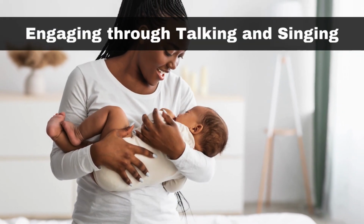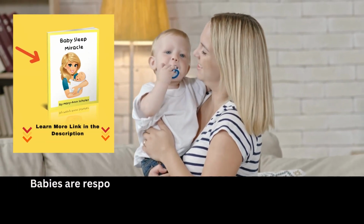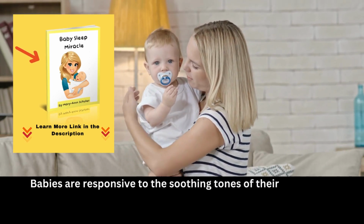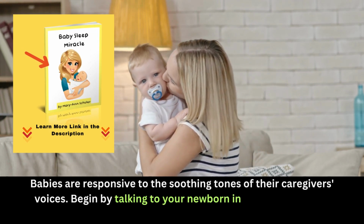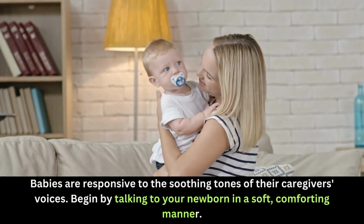Engaging through talking and singing. Babies are responsive to the soothing tones of their caregivers' voices. Begin by talking to your newborn in a soft, comforting manner. Use simple, repetitive phrases and maintain a gentle, rhythmic tone. This not only helps in waking them up, but also fosters a sense of security and familiarity.